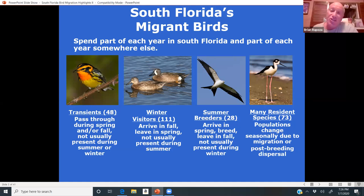As an example of that, I have here the black-necked stilt. The black-necked stilt is found in Florida all year. It breeds in Florida. It winters in Florida, but not as many birds as breed in Florida. Transient black-necked stilts really expand the population. So starting right now in July and continuing for the next couple of months, especially in places like the Everglades Agricultural Area, there'll be many more black-necked stilts moving through South Florida than at any time of the year.